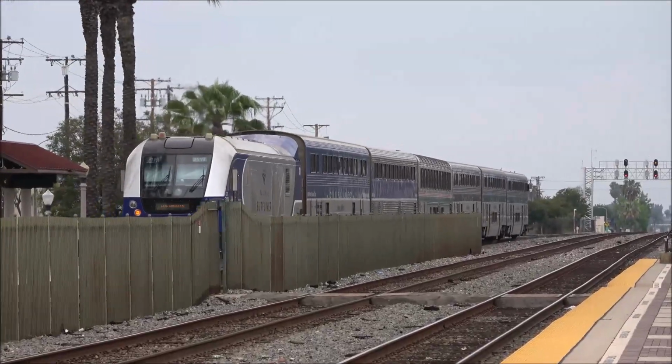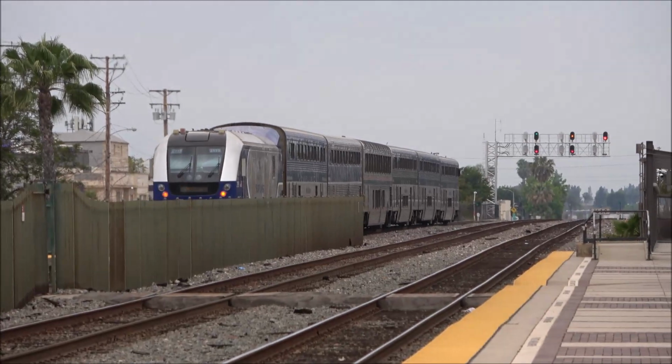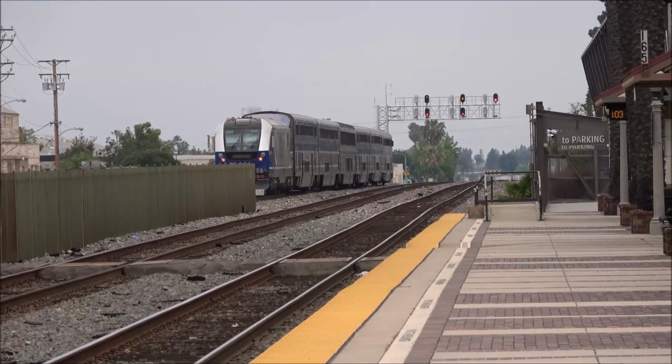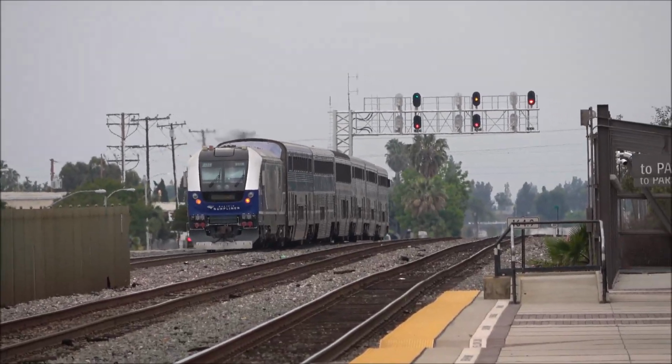It doesn't take long for the next Amtrak to show up. Amtrak 773 is a Pacific Surfliner service headed into Los Angeles. Note the gallery car as the cafe car on this train. Some of these cars are leased to Amtrak California by Amtrak for use on state services.